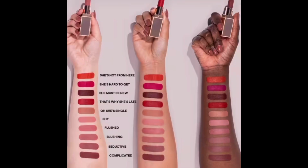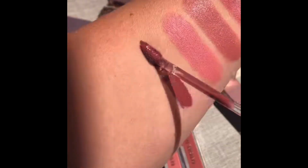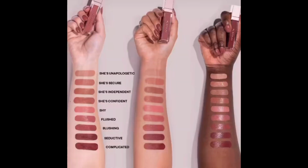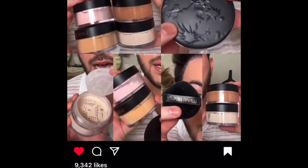Blushing is the liquid one I want that they don't have yet, but this is what I have to work with until then, so we'll have to see how that goes. But hopefully it gets back to Sephora soon, because I'm tired of waiting. Thank you so much. On to Manny's setting powder.